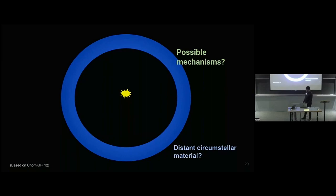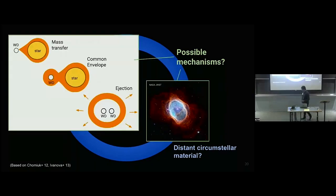What are some of the plausible physical mechanisms? This is where I think our theorist friends will have to help out a little more, but one plausible mechanism is common envelope. If you love the double degenerate model, then you need a common envelope to actually make that, right? And this common envelope might be sitting somewhere in the distance, depending on when it was ejected, how much mass was ejected, what the ambient medium was at the time, and when these two white dwarfs actually explode.